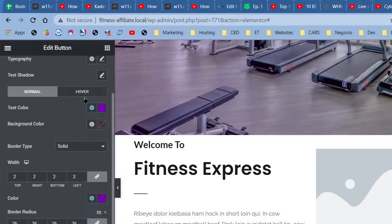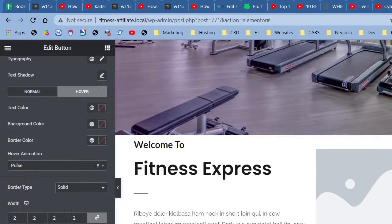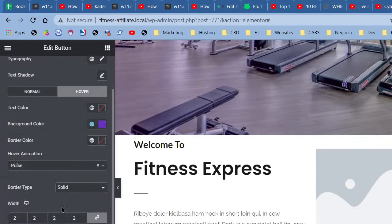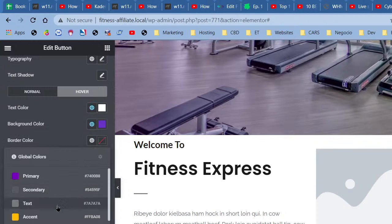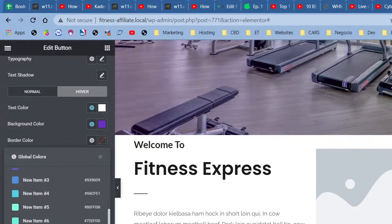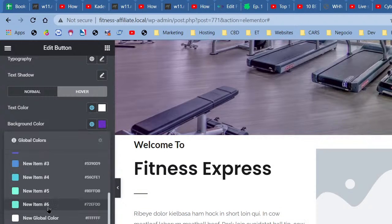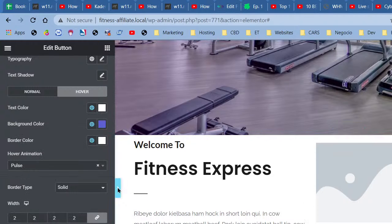Now, when we hover over the button, we're going to have something happen. It's going to pulse. All right, so that's a pulse. We're going to keep the look somewhat, except that I will go with a different background color. And we're going to go with the text color of white. So we did get our white, and we're going to go with the border of white. Okay, and there we go. So that's a little bit heavy, but let me see now. There we go. All right, so that looks like that.